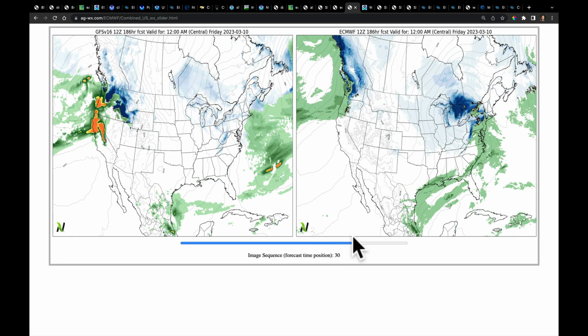And that's what some of these model differences are, just out over a week. The GFS is also more aggressive on returning better flow into the West Coast, getting fully through the second week of the month. The European has backed off on that a bit. So we've got a lot of things to compare here as we work through this forecast.